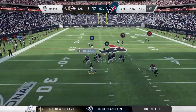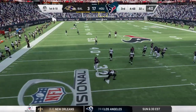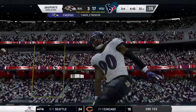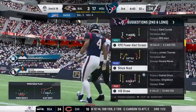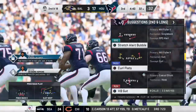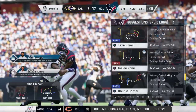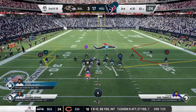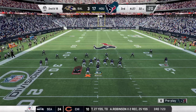To throw is Watson. Under pressure now, Watson, and down he goes. Pernell McPhee. The blitz works to perfection as he gets in there to dump him for a loss of 8. Like how they've started the 3rd quarter here. They force a punt on the first drive, and after this sack, it looks like they'll be forcing another one as well. Absolutely. Maybe got their 2nd win coming out of the locker room.